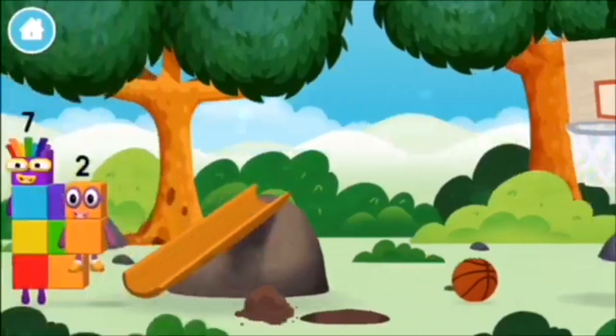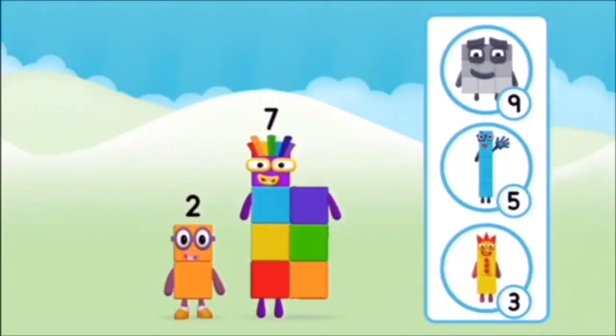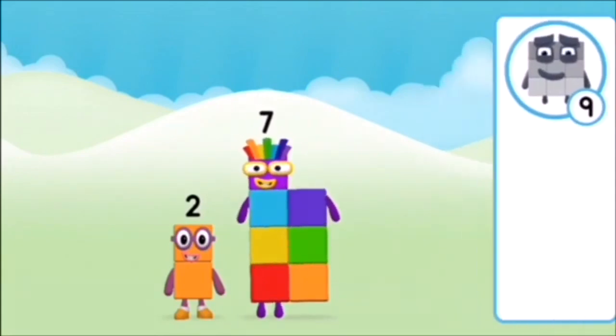1 plus 9 equals 10. Super! You made number block 10. 1 2 3 4 5 6 7 8 9 10.